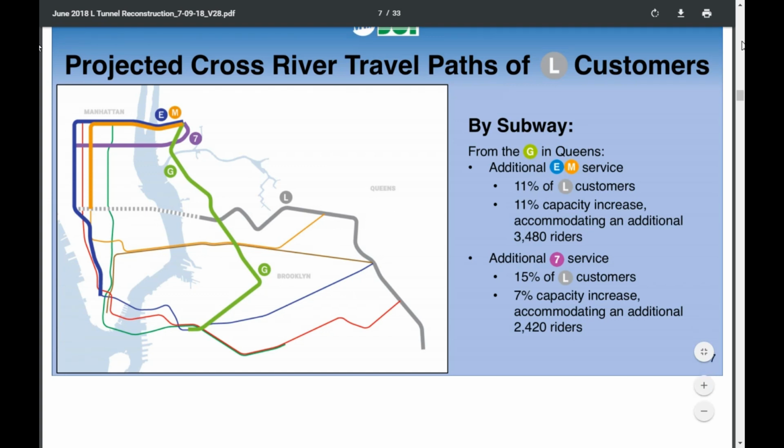By subway continuation from the G train line in Queens, additional E and M train services, 11% of L train customers, 11% capacity increases, accommodating an additional 3,480 riders, and additional 7 train service, 15% of L train customers, 7% capacity increase, accommodating an additional 2,420 riders.